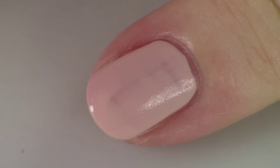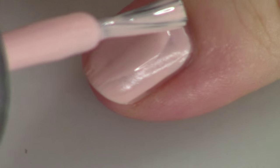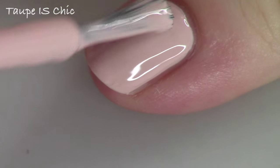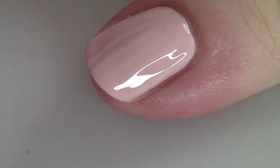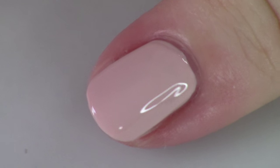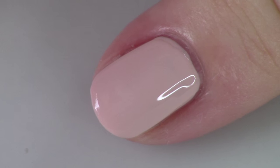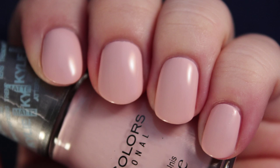All right, so here is the second coat of Taupe Chic, and it only needs two. I think I could have let that one dry a little bit longer between coats, but you get the general idea there. Very nice, just not anything super spectacular.